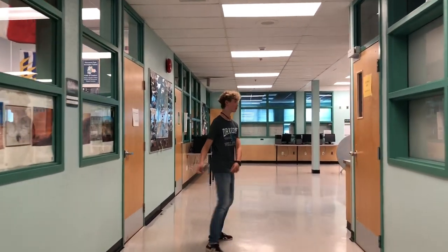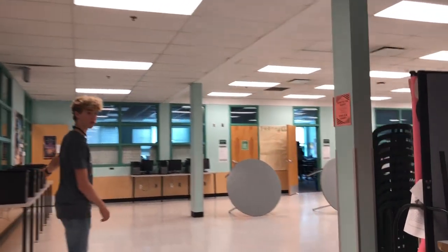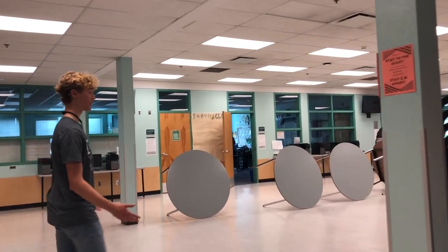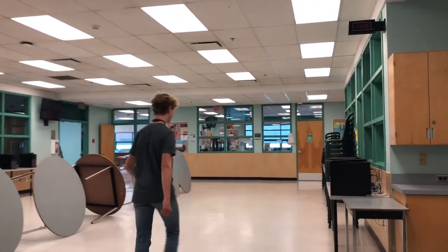Down the hall from bases, we have our second floor common area. Students get lunch here or finish some overdue work on the computers. It's a great place to eat lunch, highly recommend. Now, let's just go to the library.